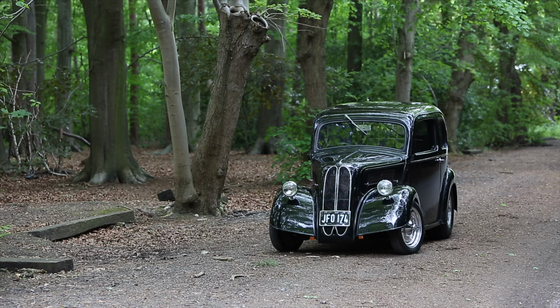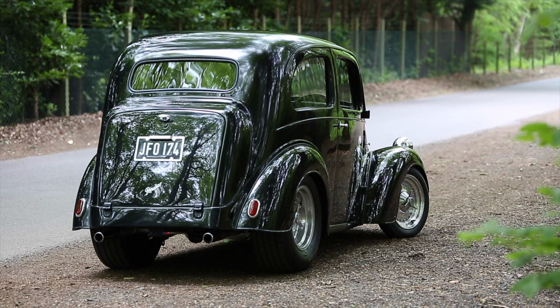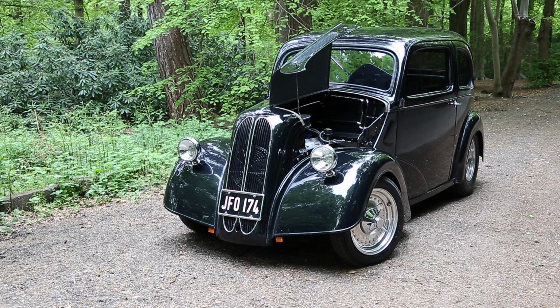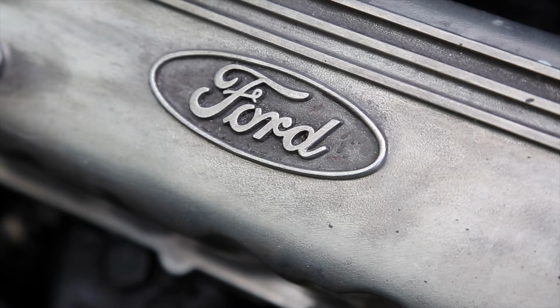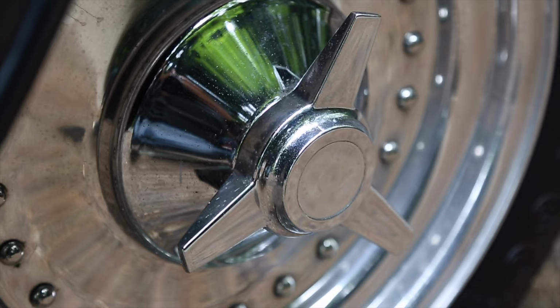Let me kick this off by showing you a little bit of old footage of my 1959 Ford Popular, which some of you guys have been asking to see. Now hopefully I'll be able to get this car back on the road again very soon.